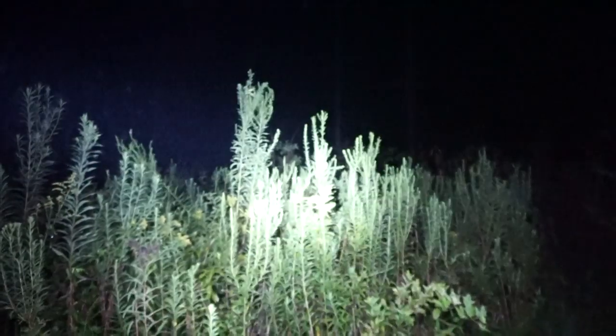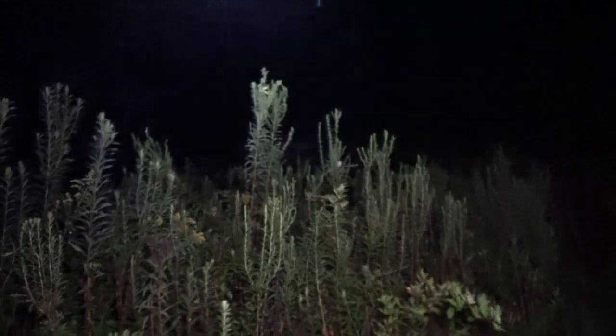There's a bird! You see the bird? Mm-hmm. I wonder what he is. I'm going to get a picture of that bird and see what it is.